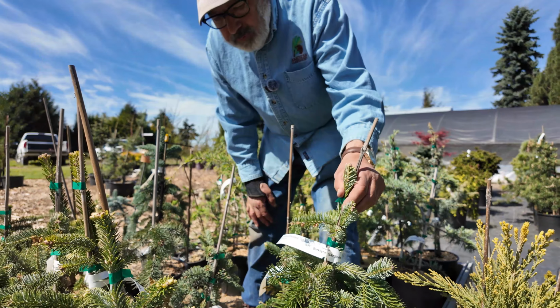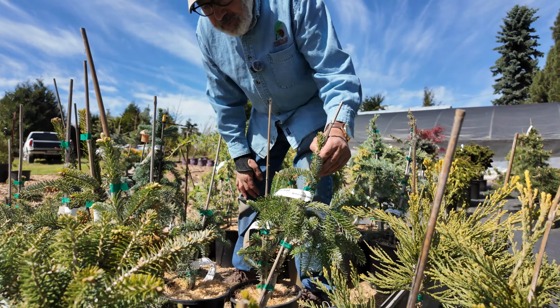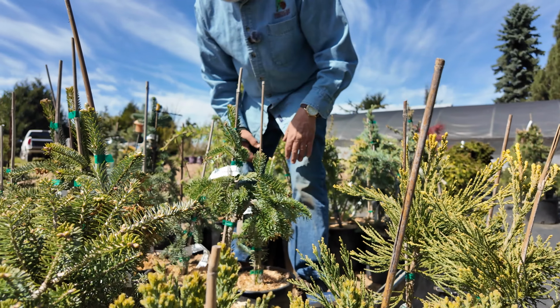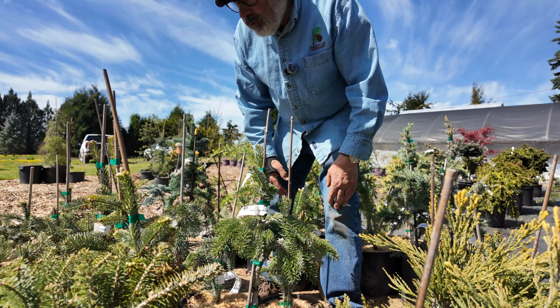Another weeping form of fir. It's a Nordman fir, just pendula, meaning the branches weeping down. And these are really nice. I'm a big fan of firs.